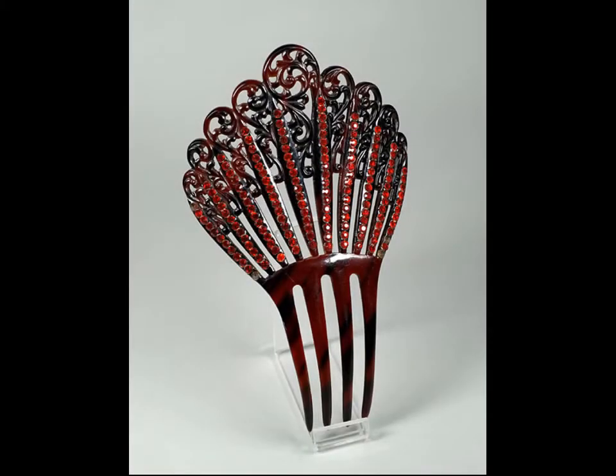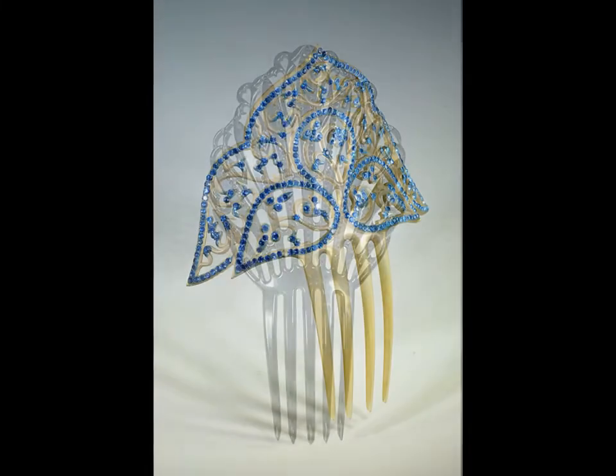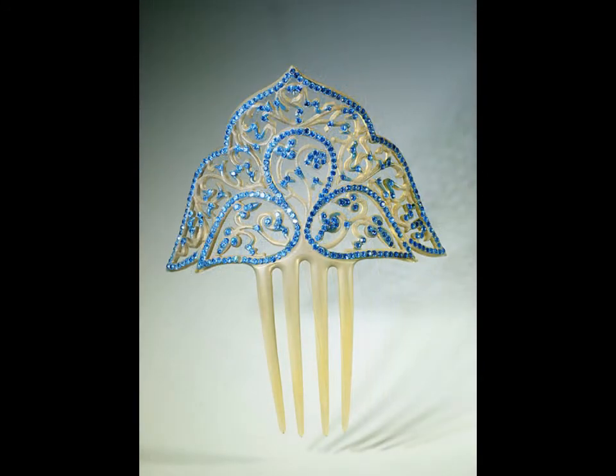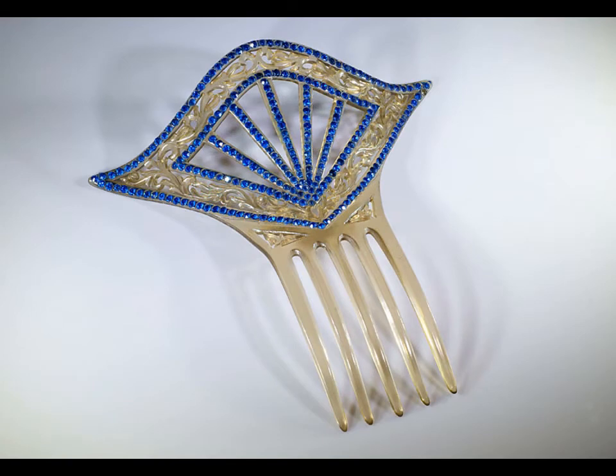For example, this imitation tortoiseshell comb, embellished with red rhinestones, could have been worn alongside this one, underlined with black rhinestones. This framework, with soft curves enhanced by blue stones, with contrasting sharp angles, could have echoed a harlequin hat-shaped comb.